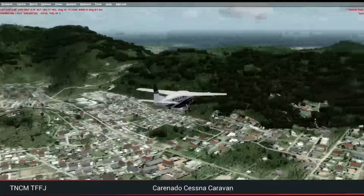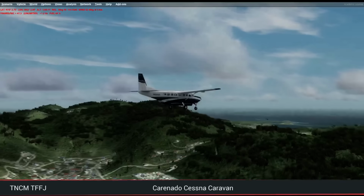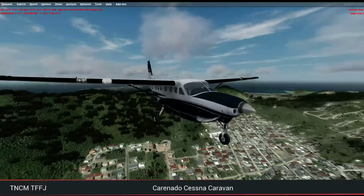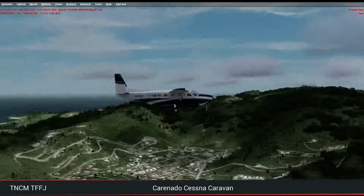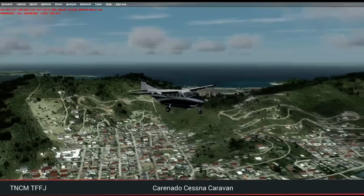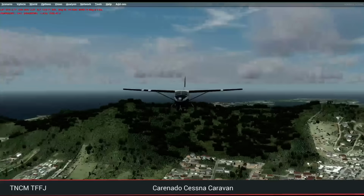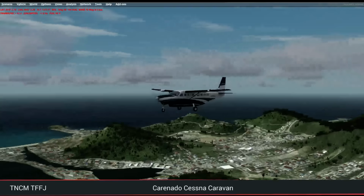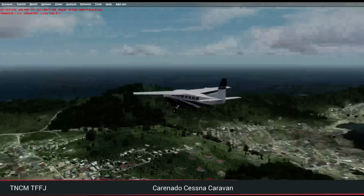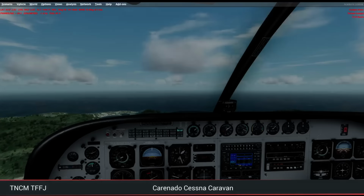So let's take a look at the scenery. Why is it so shaky? Is it that turbulent here? Okay, take a look at this. Very beautiful. Although it's a little outdated, actually, I think it's quite a few years old, the scenery. But it's beautiful to look at, and it's a nice place to fly to. And it includes some other islands, so that's pretty cool.